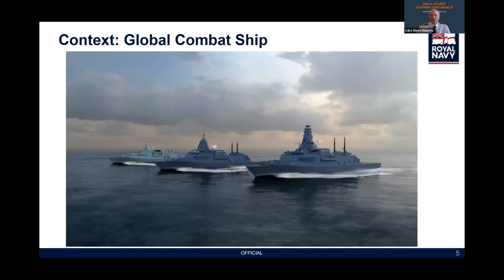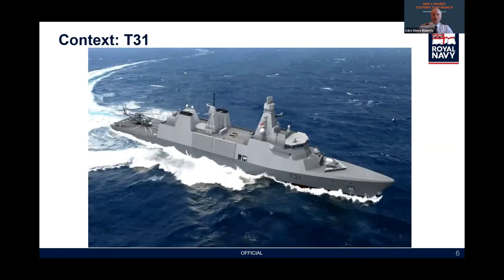One of the reassuring things that we've got the design right is we've successfully exported the design to Australia as part of their Hunter frigate class, and Canada as the Canadian surface combatant. And I can't think of a better endorsement of RN and industries working together to produce the design when you win those competitions through open competition and other partner nations decide that that is the ship that they need to meet their national interests as well. So that's Type 26.